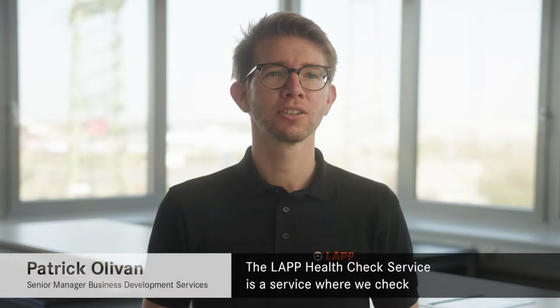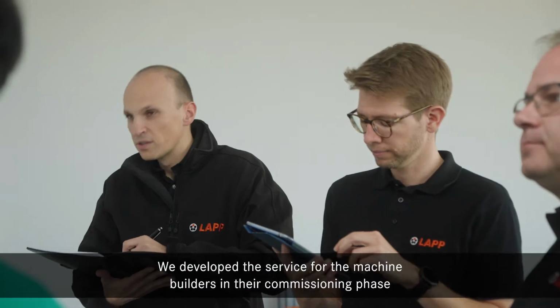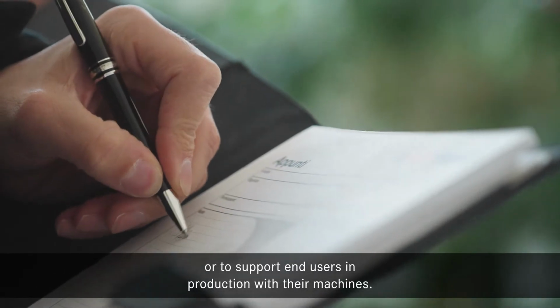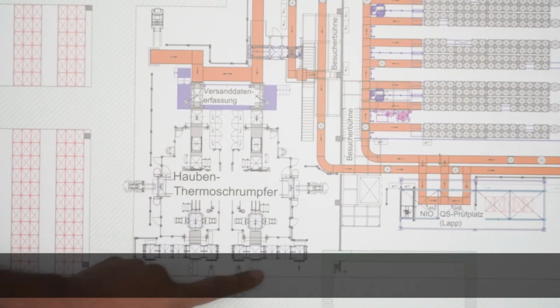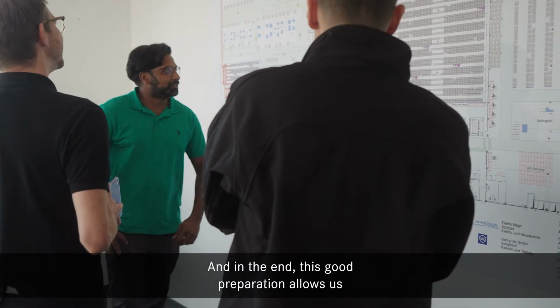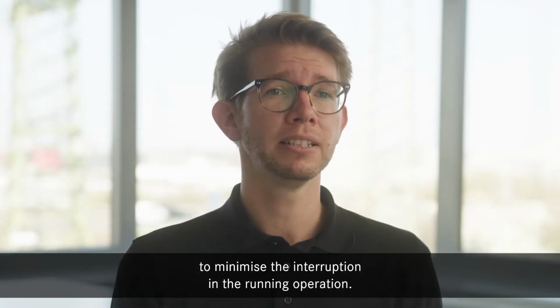The LAPP Health Check service is a service where we check the physical layer of an industrial network. We developed this service for the machine builders in their commissioning phase or to support end users in production with their machines. And the partnership is very important because we need to understand the context of the machine and the history of the production. And at the end, this good preparation allows us to minimize the interruption in the running operation.